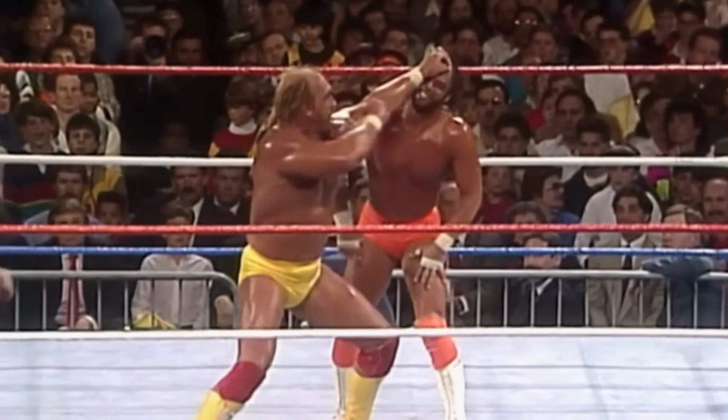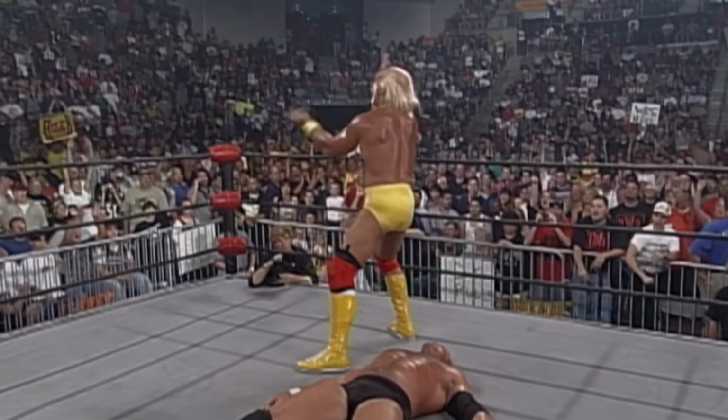With Hulkamania running wild in the stands, Hogan put up the boot and performed his taunts in anticipation for the end.